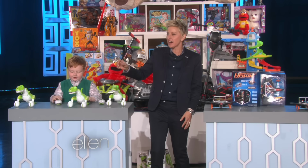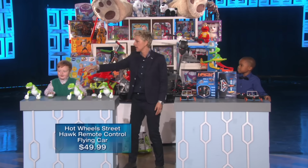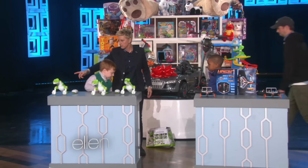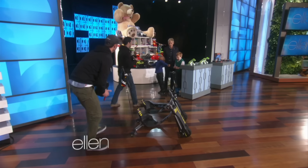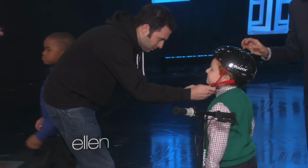Okay, that was a Hot Wheels Street Hawk, and it's $49.99. These look really cool. Both of you are going to get on these little Razor power rides. Now look at these. Now time for the scary part. I'm gonna fall down. You're going to put little helmets on, which the audience should have had on just now.